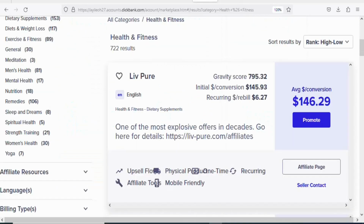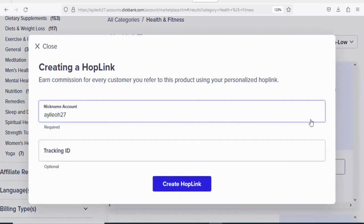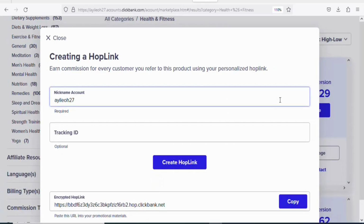To promote it, you have to get your affiliate link. So just click right here, Promote, so that you can get your affiliate link. Once you click on Promote, you're going to see a page like this. Click right here, Create Hop Link. Once you click on Create Hop Link, you can see this is your affiliate link. So anytime you get people to buy the product through this link, you are going to be earning a commission.